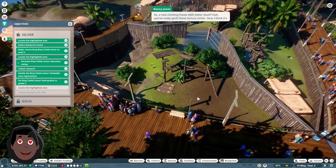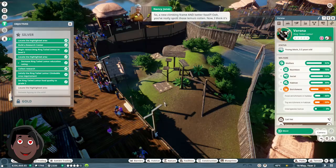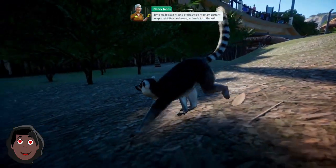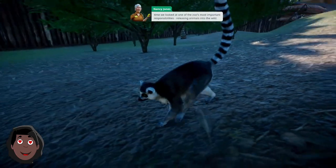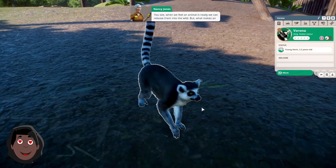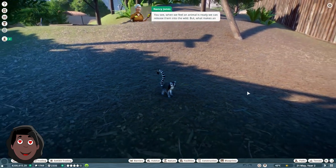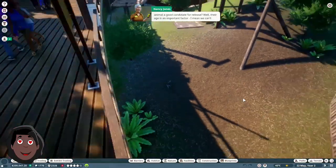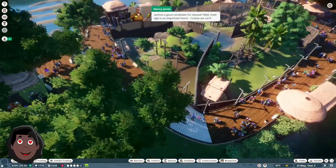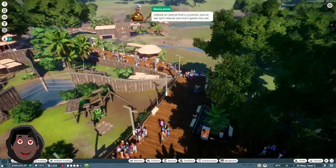So, a new climbing frame and better food. Oh, you've really spoilt those lemurs rotten. Now, I think it's time we looked at one of the zoo's most important responsibilities, releasing animals into the wild. You see, when we feel an animal is ready, we can release them into the wild. But what makes an animal a good candidate for release? Well, their age is an important factor. I mean, we can't release an animal that's a juvenile, just as we can't release one that's gotten too old.